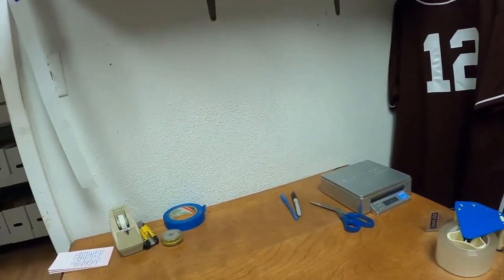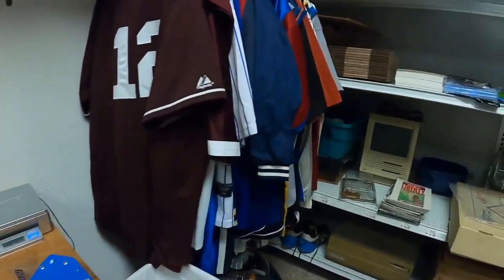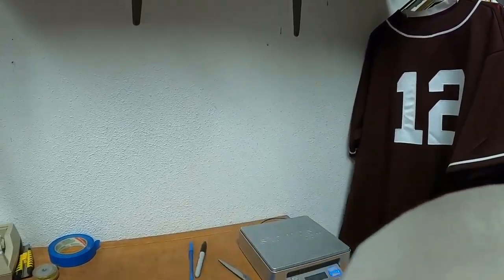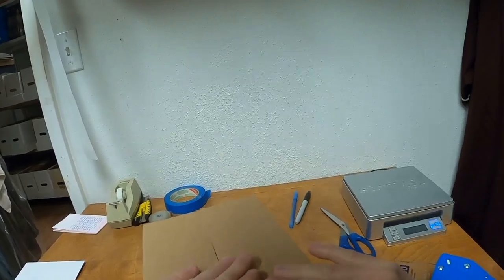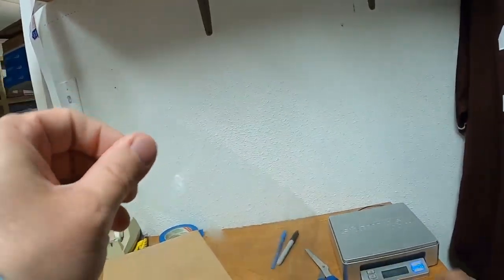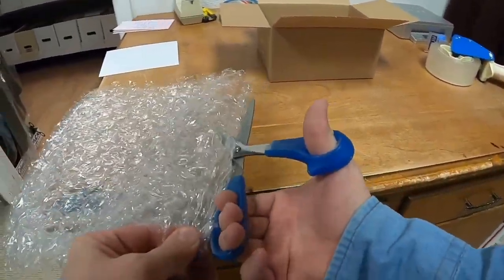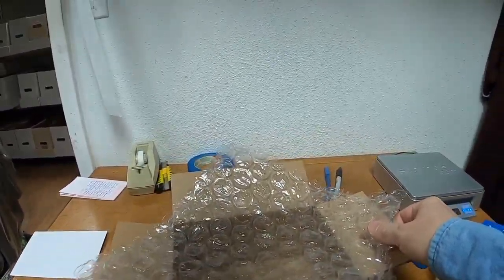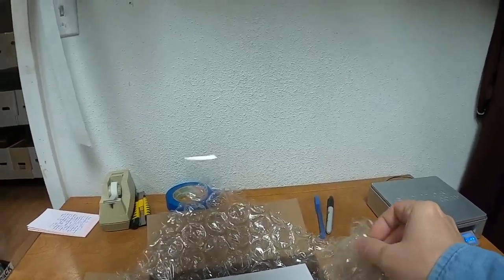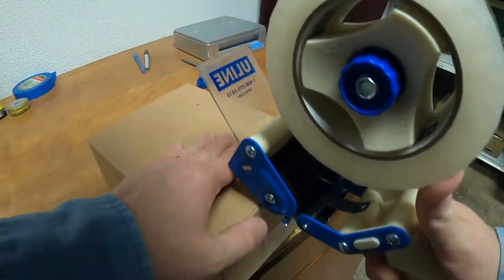Now I'll put it in a postcard mailer. And then we do it just like a postcard. An 864 box. Half a sheet of bubble wrap. All right.